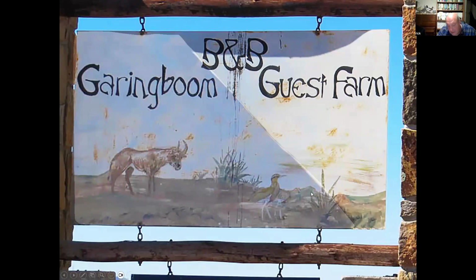Now, the fact that the guest farm billboard has got a picture of a courser on it, I think it's supposed to be a Temminck's courser, but we'll ignore that. It's actually quite important for us because the reason for going there was that we were hoping to see a fairly rare species of courser, which I will come to in due course.